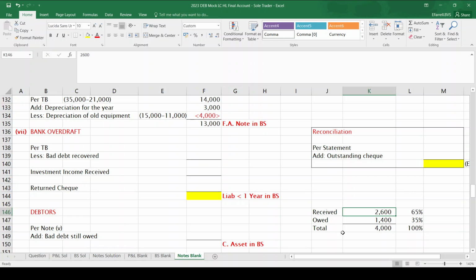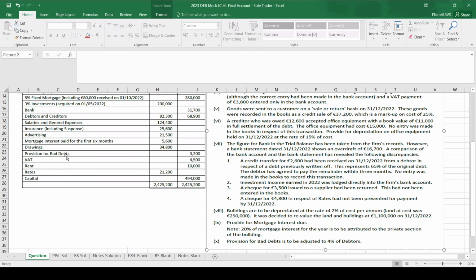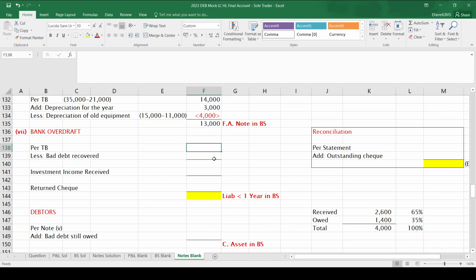Well, if we received 2,600, that is going to reduce our bank overdraft. So from the trial balance, we have a bank overdraft of 31,700. So if we receive money, it's going to reduce our overdraft. So that 2,600 is going to bring down my overdraft. So it's now 29,100.